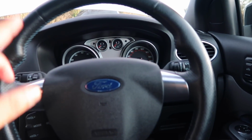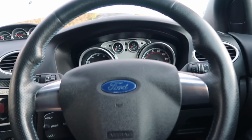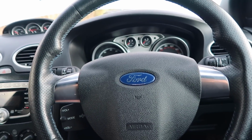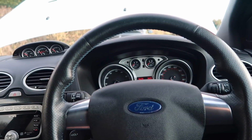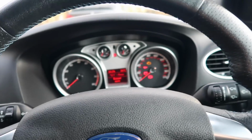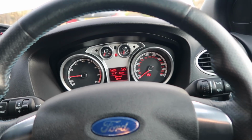What we're going to do now though, we are going to give you guys a little start up. Like I said, this car is modified, it's Decat, it's got a turbo back system as well. But yeah, we'll get to hear it. We'll give you guys some outside driving shots as well. Then yeah, we'll head out on the road. Alright, so start button. That thing's loud, man.